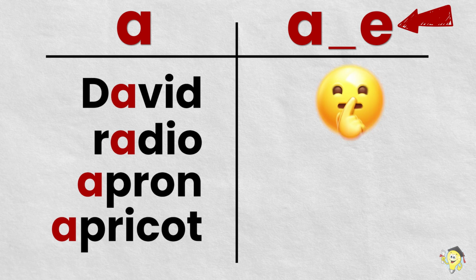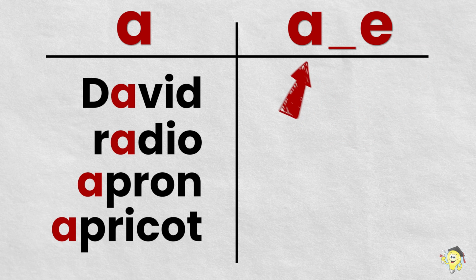But he does have a very important job. He skips one letter over and talks to his vowel friend. And he tells his vowel friend to make his long sound or say his name. Let's look at a few quick examples. Here's that common spelling pattern, A blank E.